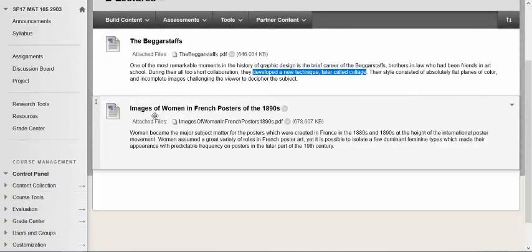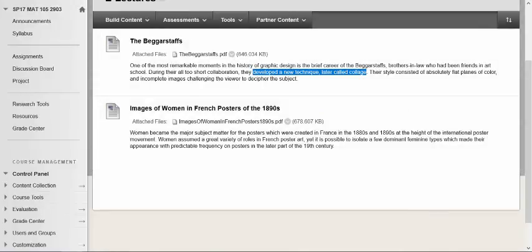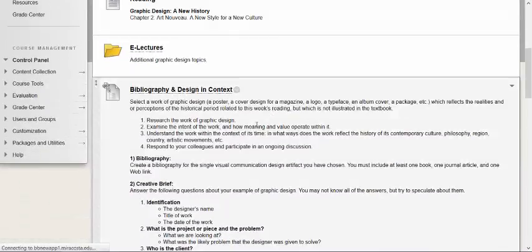Also, you might want to have a look at the images of women in French posters of the 1890s. Various artists portrayed women in different ways that might not be obvious to you when you look at them. So have a look at this and see how differently various artists portrayed women in posters.